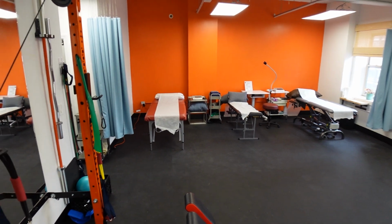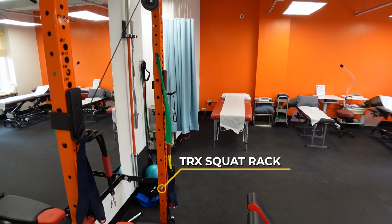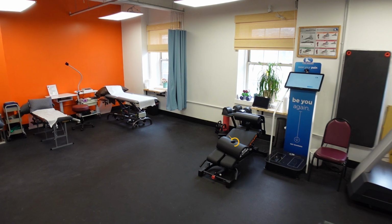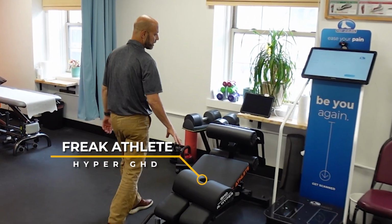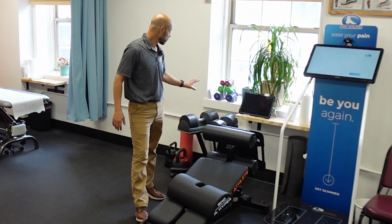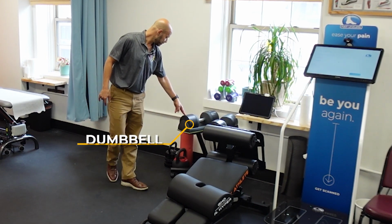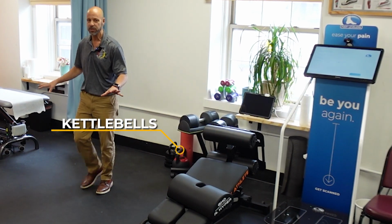We've got full equipment, everything from TRX to squat rack, bands, you name it, as well as this new Freak Athlete Hyper GHD. This is an 8-in-1 table, does leg extensions, hamstrings. We've got our dumbbells here. The dumbbells over here, you see, they're adjustable. Same thing with our kettlebells, foam rollers, everything you would need.